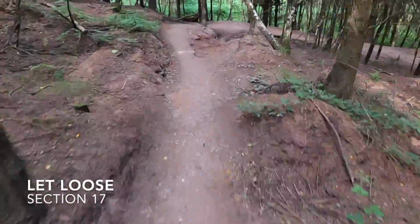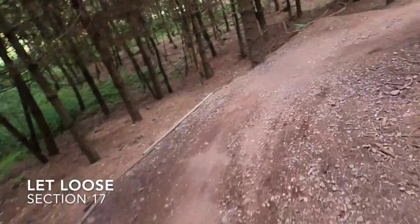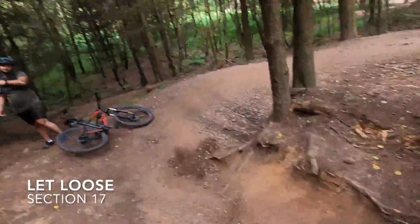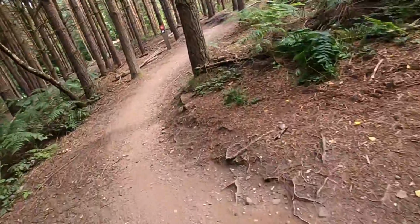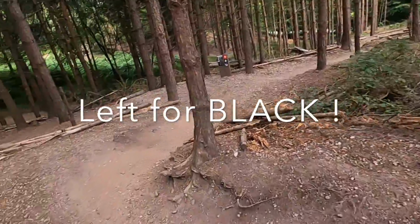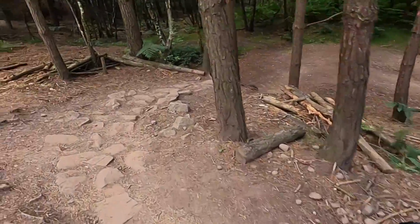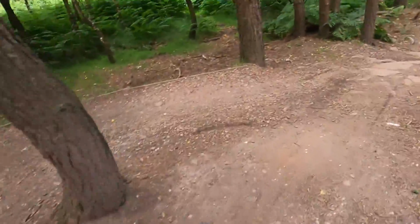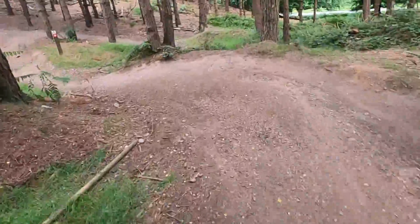Now we've got this bend coming up here, which has been fixed recently. That's quite nice, and around another bend, and both times I came around here there was somebody on that corner. So here's the left turn I'm talking about. There's a black and a red, you'll see there, so I've put it on the screen, left for black, so you follow this round to the left, down. Now you've got to be careful here, because those trees there are very narrow, and it's quite a big drop, that is.